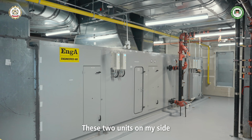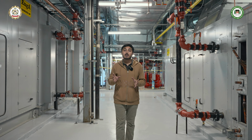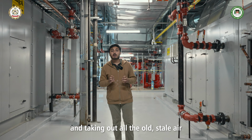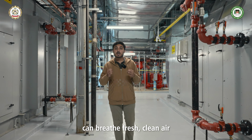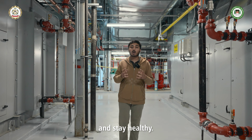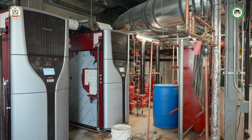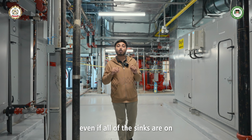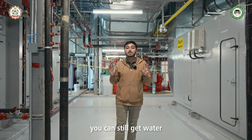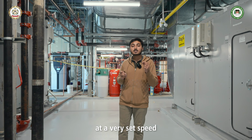These 2 units on my sides are pushing fresh air throughout the building and taking out all the old stale air so that the occupants inside can breathe fresh, clean air and stay healthy. The units behind me are pumping water fast throughout the building so that no matter where you are, even if all of the sinks are on, you can still get water, hot water and cold water, at a very set speed.